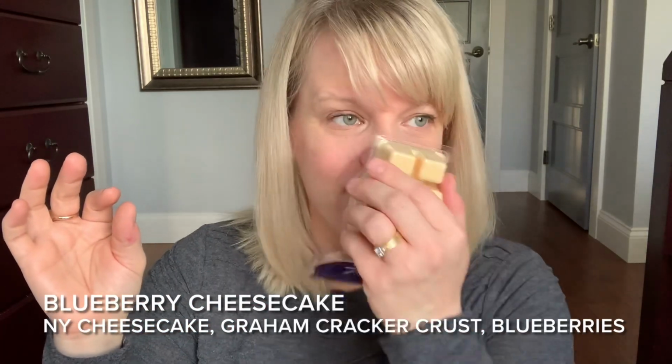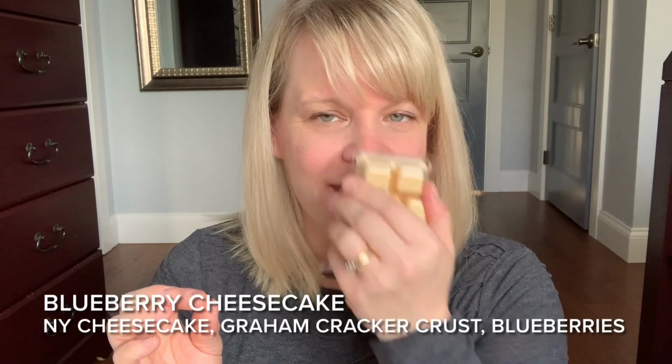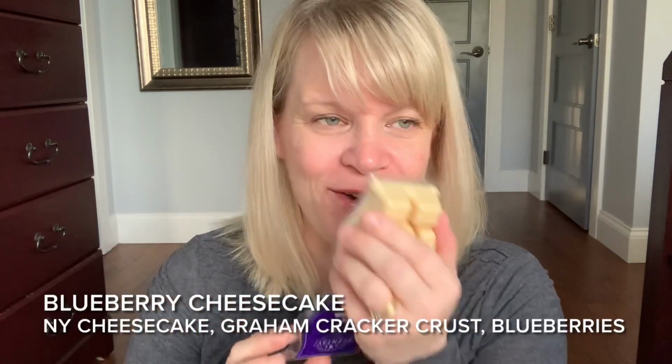I find you get more cream cheese than blueberries, but it's almost 50-50. The cream cheese is a little bit tangy. Some people find cream cheese smells sour, but I prefer to describe it as tangy because it does have a little bit of a tang. Mixed with the blueberries, it really helps balance everything out. This is a well-loved scent by many, so you do have to like blueberries, and you have to like cream cheese scents.